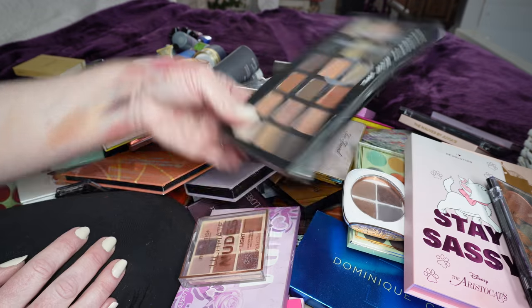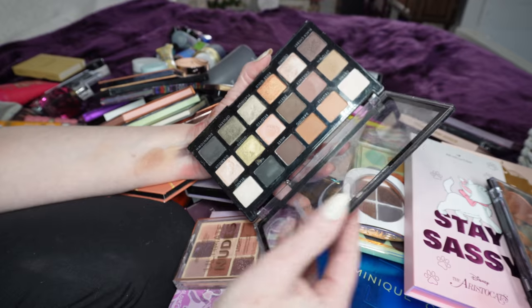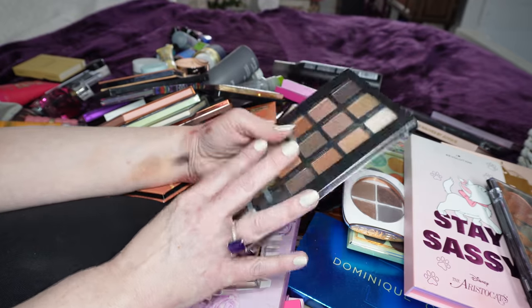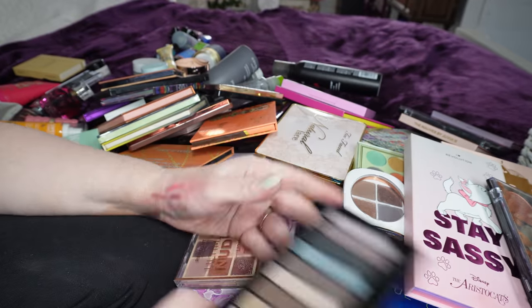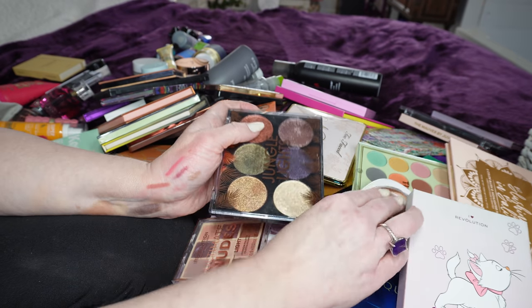This one from e.l.f., I think the new Classics is one of their better palettes. I use this a ton, but again, this one is probably too old. I probably should put it to the side. Makeup Revolution, too old, put it to the side. Got to get that one into the garbage.